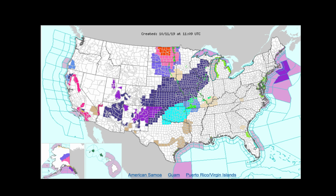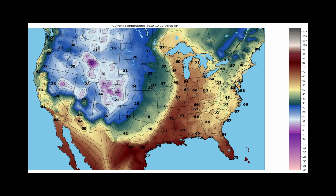Looking at the hazards map from the National Weather Service, this expansive purple area, those are freeze warnings anywhere from Wisconsin and Illinois into the Texas Panhandle. Here where you see the red shading, blizzard warning across North Dakota. The pink shading is a winter storm warning. Surrounding that is a winter weather advisory. So we're already on our way to a very colorful hazards map, which is again true to the season here.